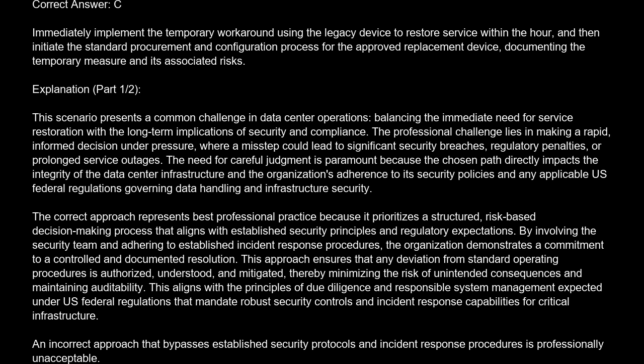Explanation. This scenario presents a common challenge in data center operations, balancing the immediate need for service restoration with the long-term implications of security and compliance. The professional challenge lies in making a rapid, informed decision under pressure, where a misstep could lead to significant security breaches, regulatory penalties, or prolonged service outages.